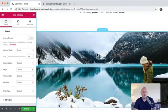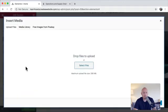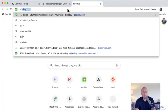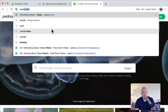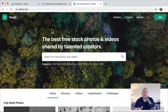We can either go here to Style and select the image and choose another image from Pixabay. Or what we can do is go to the Pixabay website, pixabay.com, and just download it directly from the website. There's another website that I like. It's called pexels.com, and press enter. And this has a whole bunch more images that are 100% copyright free, so you can use them on your website without getting into any legal troubles.